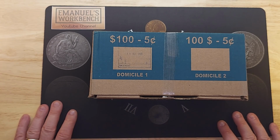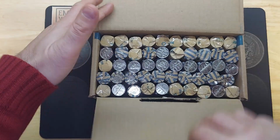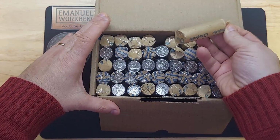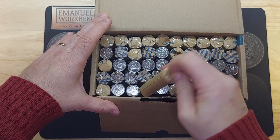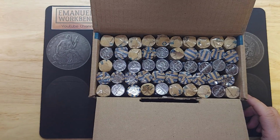Today I will be doing the next episode of my coin roll hunt and album fill for nickels. So I have a box over here. It is all customer wrapped. They all seem to have a little bit of tape on the end. I don't know if that means it's been hunted or not. Anyways, let me get set up and bring you in on the summary of where we're at with my album fill series so far.